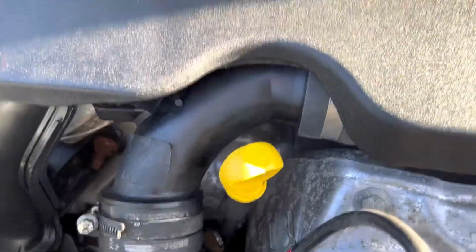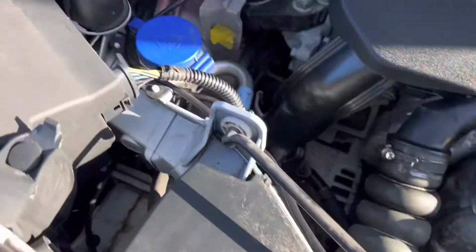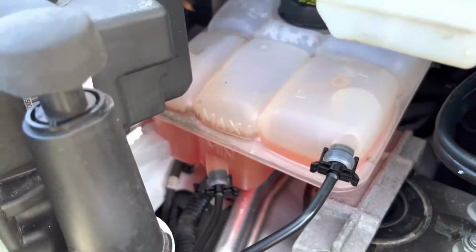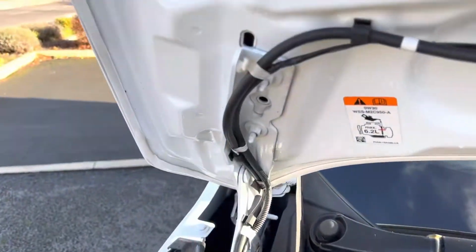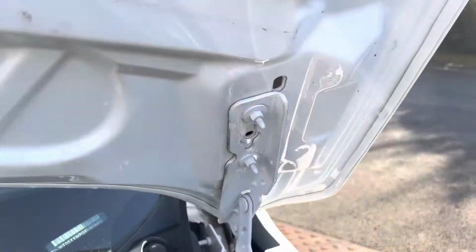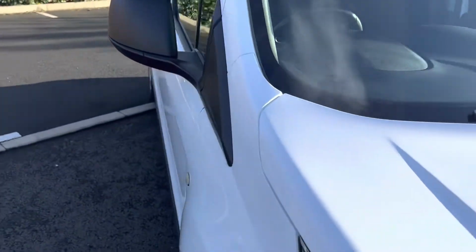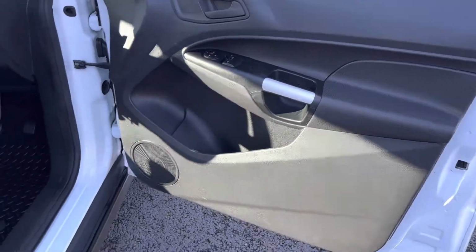There is your oil dipstick, there's your oil filler, there's your bonnet stay, there's your windscreen wash. Brake fluid, coolant is there, it's the correct colour coolant for Ford, there's no contamination in it. Bonnet bolts are all looking original paintwork on there, so no apparent signs of any panel work off. And then your driver's side door card, that's in good condition as well.